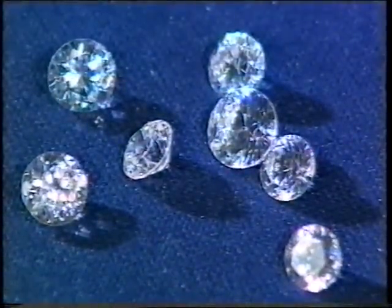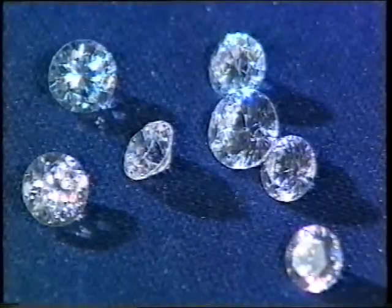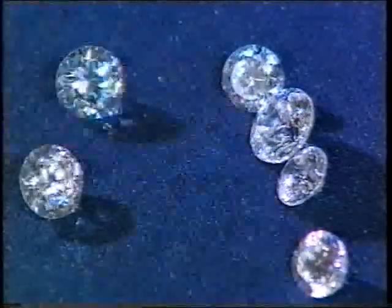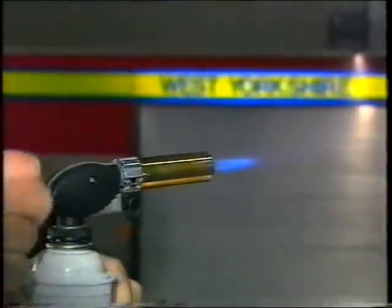Diamonds are made of the element carbon. The way the carbon atoms are arranged makes it a very tough material. This element is oxygen. It's normally a gas, but cool it down enough and it becomes a liquid. These are both pure substances. They're elements. But what happens when two elements combine?